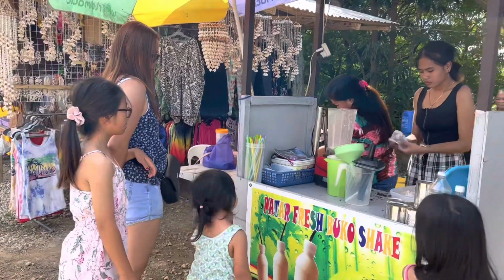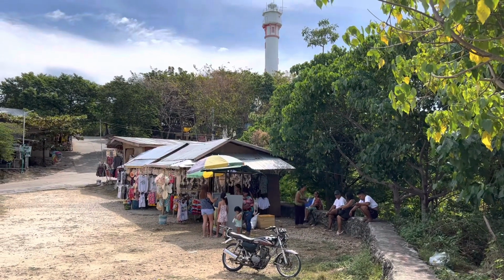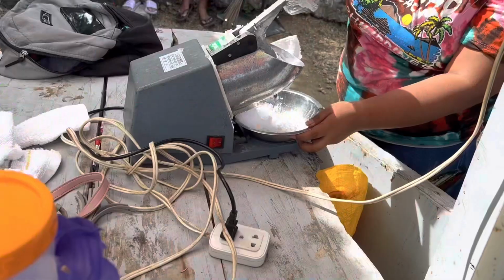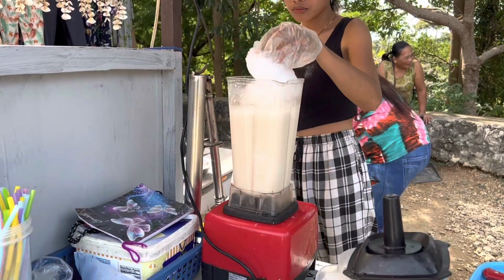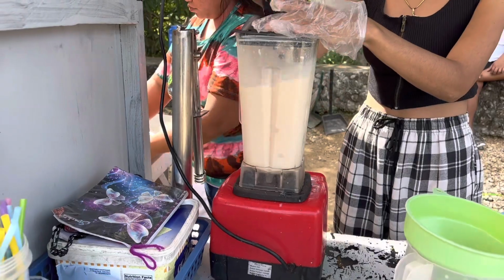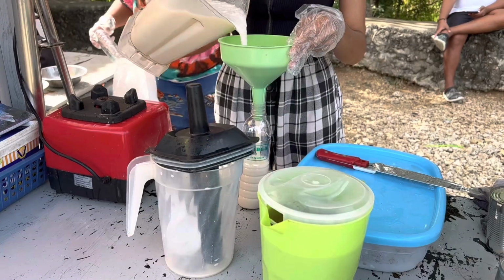Before heading home, we tried this fresh buko shake. Its main ingredient is actually from a fresh coconut, unlike those sold in Manila which are using processed ingredients. They put it into the blender mixed with ice, combined with milk and sweeteners. Very simple but indeed refreshing.